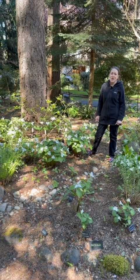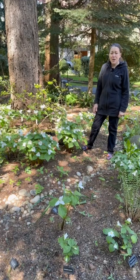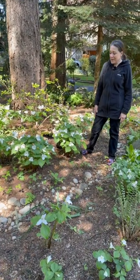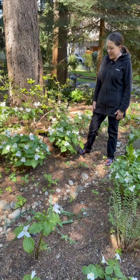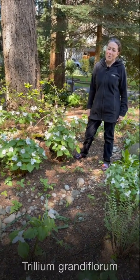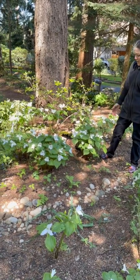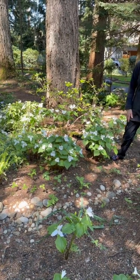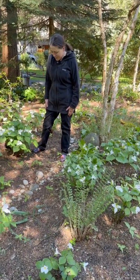Hi, I'm Susie Egan at Cottage Lake Gardens, and today we're on the Trillium Trail, actually at the end of the Trillium Trail, where we have the finale, the grand finale. This is where all the Trillium grandiflorum are blooming, and we have a ton of them in here. We have singles and doubles and pink forms, but let's talk about the singles to begin with.